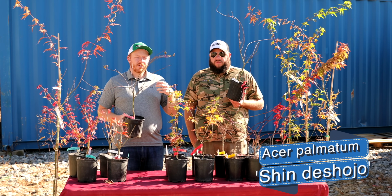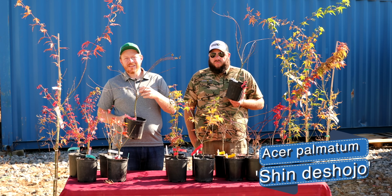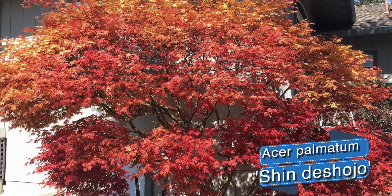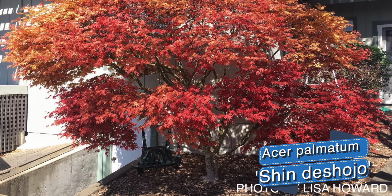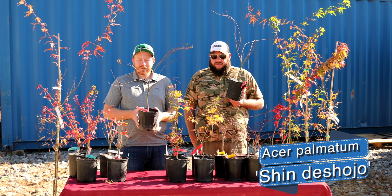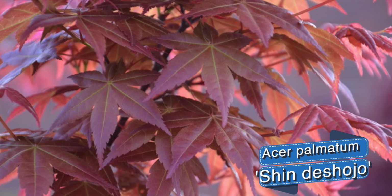In the spring, you've got this bright, bright red. Then it goes to a green during the summer, gives you that kind of lively feel during the summer. And then during the fall, you get that bright, bright, bright, throw another bright in there, red fall color, and it is electric. It's one that's hard to tell the difference between the spring color and the fall color because it's so intense. And because of that, this is a tree that's going to grab people's attention in the spring and in the fall.